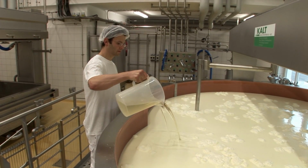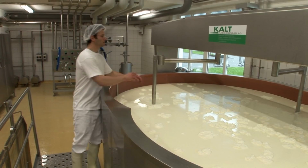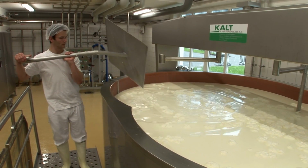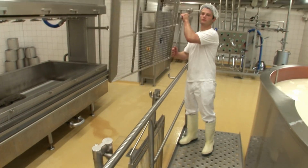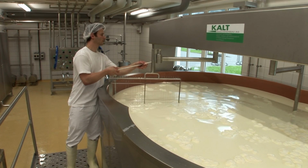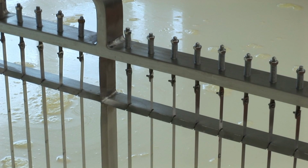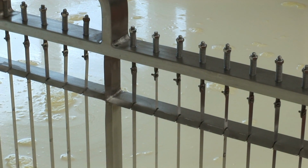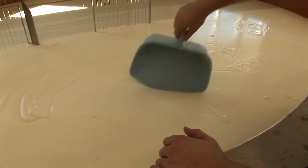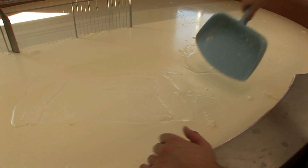To make the raw milk curdle, rennet, produced from calf stomach enzymes, is added to it. Now the stirring tools are removed and replaced by the cutting knives of the so-called cheese harp. The job of the cheese harp is to cut the gel, that is, the gelatinous elastic mass the milk has now become, into tiny pieces, the curd. Here, the master cheesemaker is testing how much the gel has curdled, an important decision affecting the further progress of the cheese production.